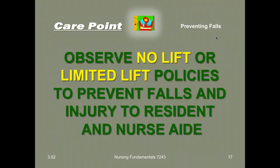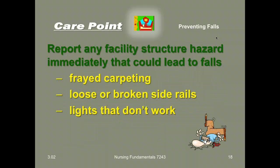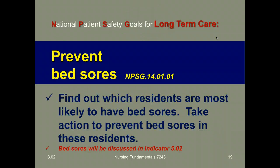Observe no lift or limited lift policies to prevent falls and injury to residents and nurse aide assistants. Report any facility structure hazards immediately that could lead to a fall, such as frayed carpet, loose or broken side rails, or lights that do not work.